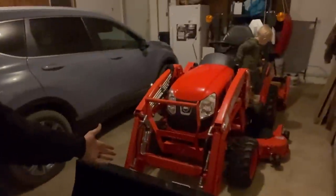And I got plenty of small things that I'm gonna use it for that, yeah, a bigger tractor would be nice, but for the most part, the level of difficulty of most of the jobs I'm gonna use it for is not very high. And so I just didn't see a huge need at the current moment for anything bigger than this.